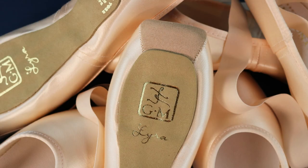The third big change is the outer sole. It's now vegan, made from microfiber, and it's a slightly different color. It's more pliable than leather, so the shoe is even more flexible, and it's cruelty-free. Dancers who want a 100% vegan shoe can get that too. It will have a satin tip.